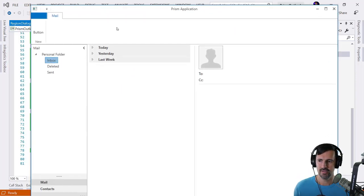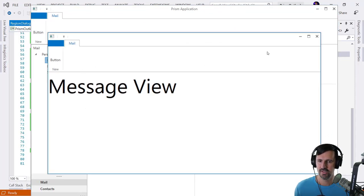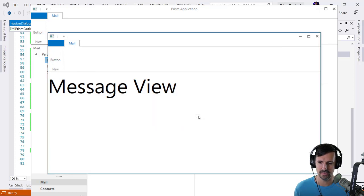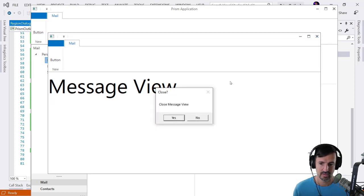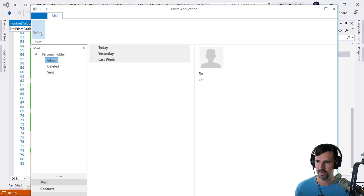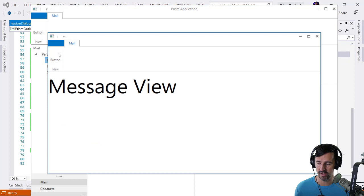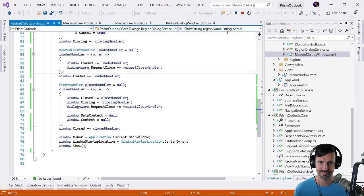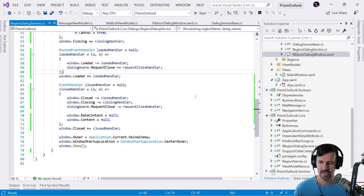All right. So I should be able to open this. I should be able to close this. Yep. Close message view. Don't close it. And it stays open. Close it. Yes. And it closes. Perfect. And then let's obviously test our button, which is actually a close button right now. We'll close that. Do we want to close? No. Close it. Do we want to close? Yes. Okay. Perfect. That works as expected.